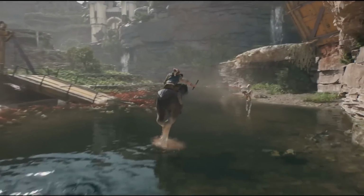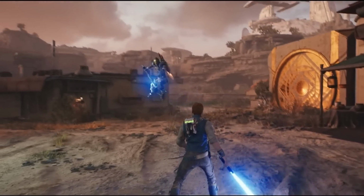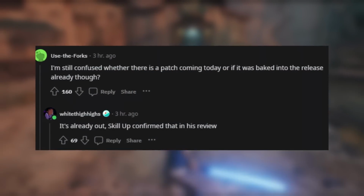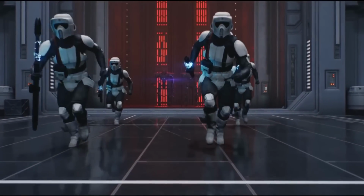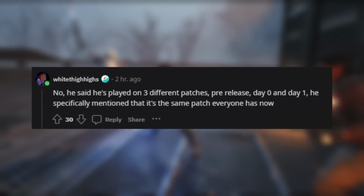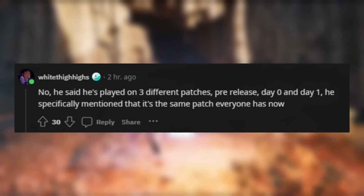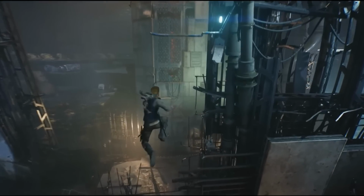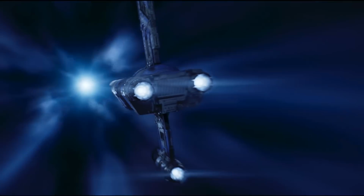There was a lot of confusion on the patches because people were wondering, is the day one patch still coming? Did the day one patch get baked into the pre-release? And people like SkillUp did confirm that the day one patch is already in there, so if you're still having problems, you've already received the day one patch. But there were 3 different patches. There was a pre-release patch that the reviewers got, then there was a day 0 patch, and I believe that was on the 26th or 27th, and then there was the day 1 patch which came out late the 27th to the 28th. So every single person, all the consoles, all the PC releases, everybody has the day 1 patch. Just so there's no confusion there, because there was some with Hogwarts Legacy. People were like, oh, the day 1 patch is going to come out, and then the day 1 patch never came out because it was already pre-baked into the release.